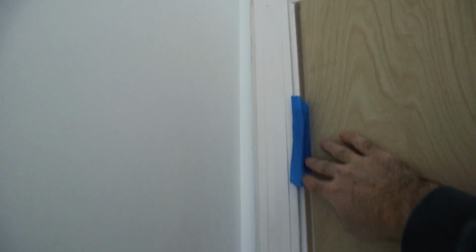I also have all the baseboards and trim around the doors and everything all caulked and ready to go. So primer and trim paint. Let's give it a go. I just taped up the hinges before I started spraying. These are brushed nickel, and I'm actually going to be replacing them with black hinges here shortly.